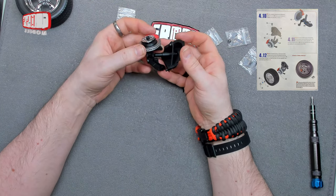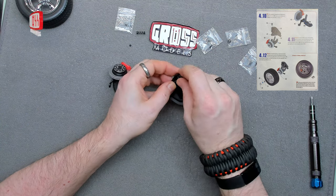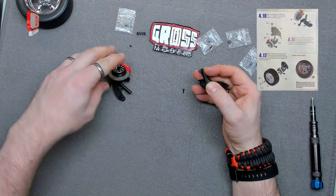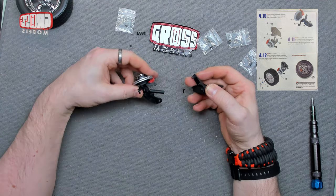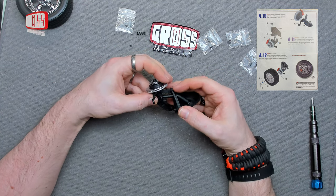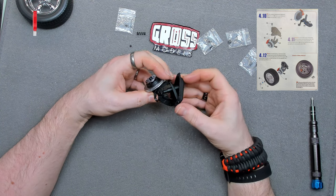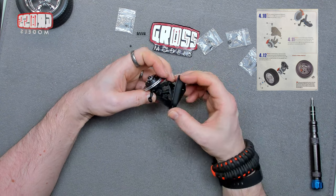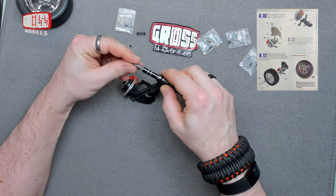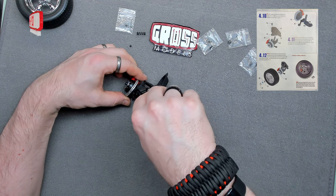So what we've got to do is, all right, let's get that in there first. This is just going through there like that. Then that piece has got to go in the middle of that piece, and the screw goes through there to hold it in place. But that's got to go through that at the same time. Like that. Okay, it's working. It's getting there. The screw is coming from this side in that picture, so that's okay as well.